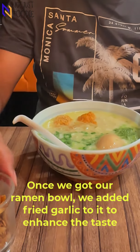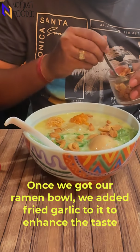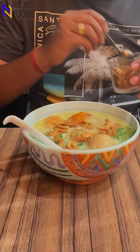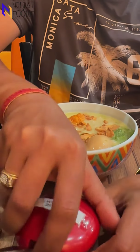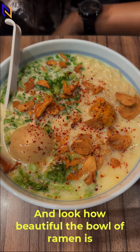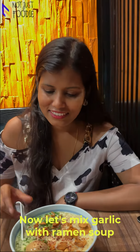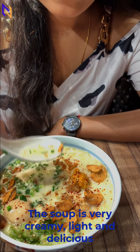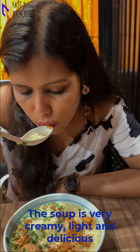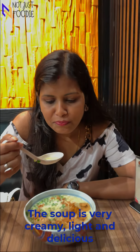Once we got our ramen bowl, we added fried garlic to it to enhance the taste of it. And look how beautiful the bowl of ramen looks. Now let's mix garlic with ramen soup and enjoy all of these together. The soup is very creamy, light and delicious. It has an amazing texture to it.